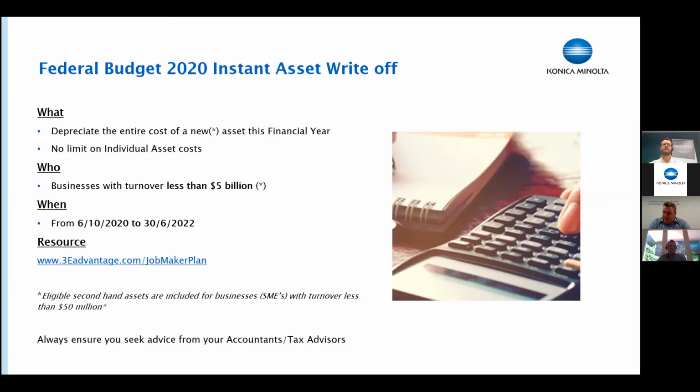Eligible businesses with an aggregated turnover of less than $5 billion can now deduct the full cost of new eligible depreciating assets that are first held and first used or installed for a taxable purpose between the 6th of October, which was the budget date, and the 30th of June 2022. The first bullet point says new assets, and then there's an asterisk that points to the bottom of this slide. For small and medium businesses, I've always had a bit of a laugh at this. They class small and medium businesses as aggregate turnover of less than $50 million, which is quite interesting.